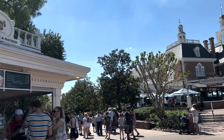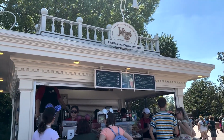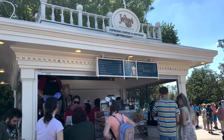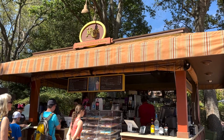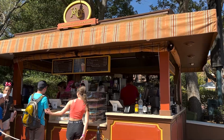Over at the American Adventure Joffrey's, the sign also is not out, but this is where you can get the key lime cold brew. It's cold brew with key lime syrup, white chocolate with a splash of cream, whipped cream, and graham cracker crumbs. Over at Joffrey's in Canada, they are offering the Melonade. It's a frozen lemon drink with a burst of watermelon. Also no picture right now.